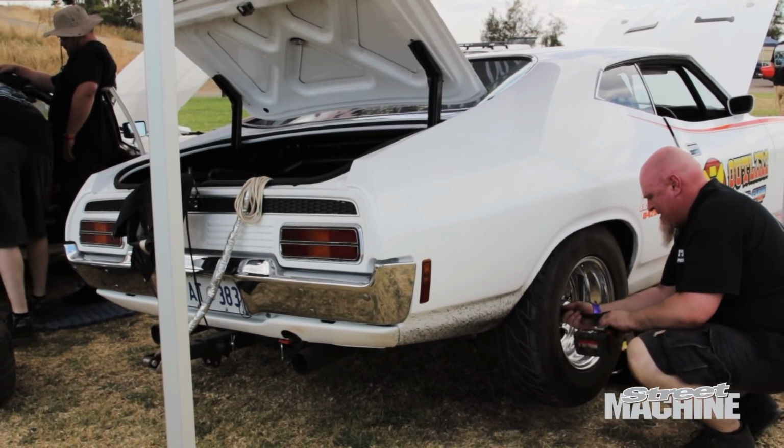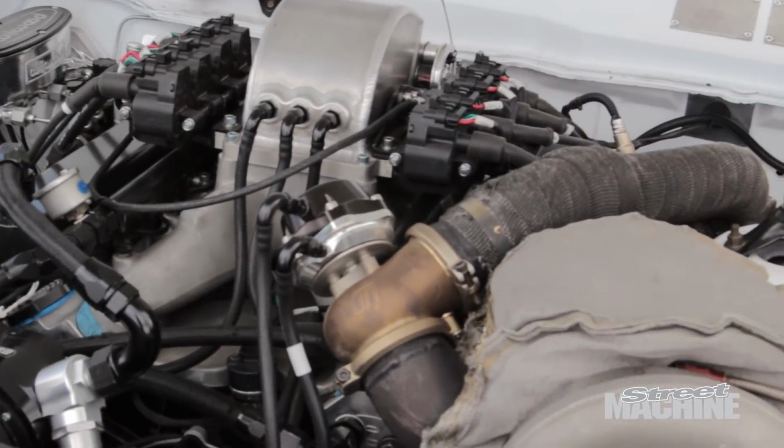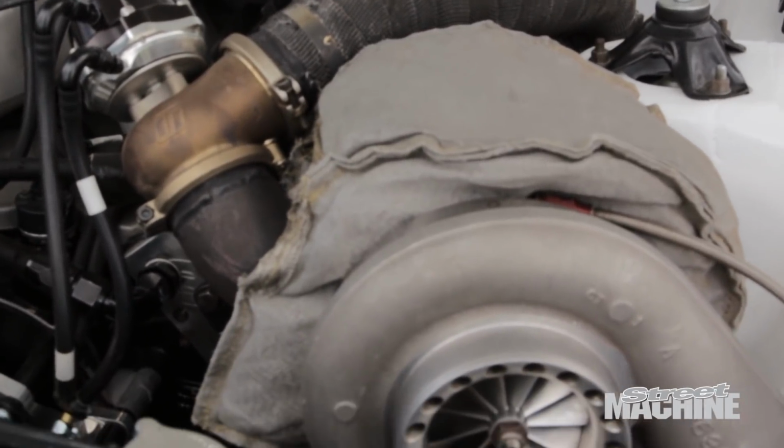Tell us all about the setup. It's a small block Ford 383 turbo, large single turbo, Powerglide, 9-inch with floaters, 35 spline axles, all the usual street car stuff. Nice. And you're an Adelaide local, I believe. Yeah, I'm a Kiwi, but I live 5 minutes from the track, so this for me is really good starting here this year. It's worked out really well.